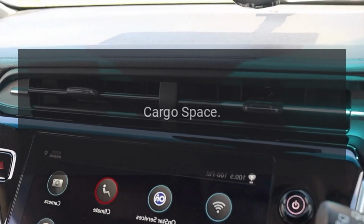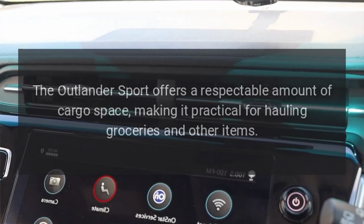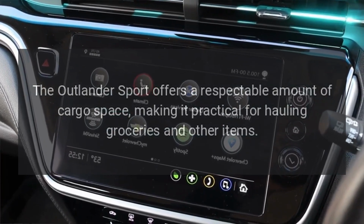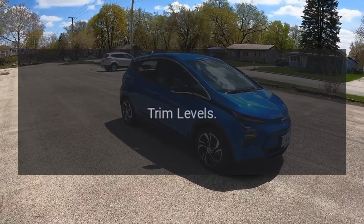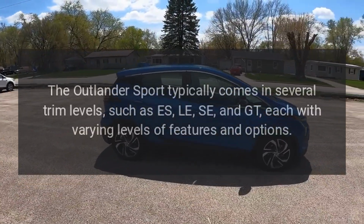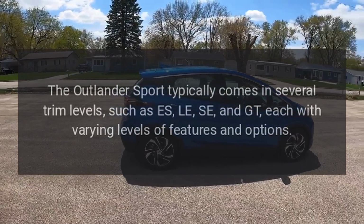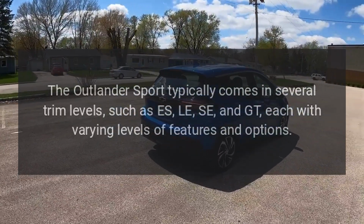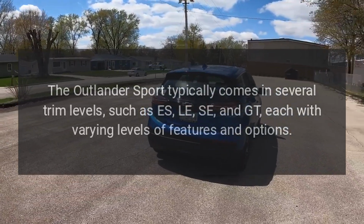Cargo space. The Outlander Sport offers a respectable amount of cargo space, making it practical for hauling groceries and other items. Trim levels. The Outlander Sport typically comes in several trim levels, such as ES, LE, SE, and GT, each with varying levels of features and options.